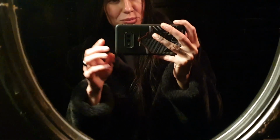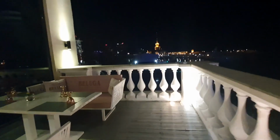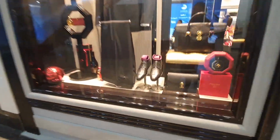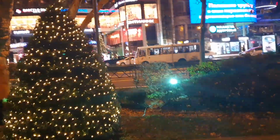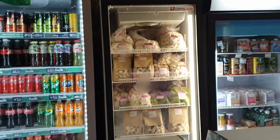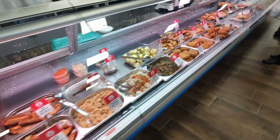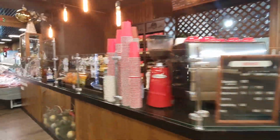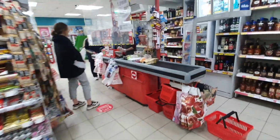This coffee cost 560 rupees and tastes like a kiss. It's so weird. It's awkward. Those who have a coffee for 560, there is a supermarket. Life is hard.